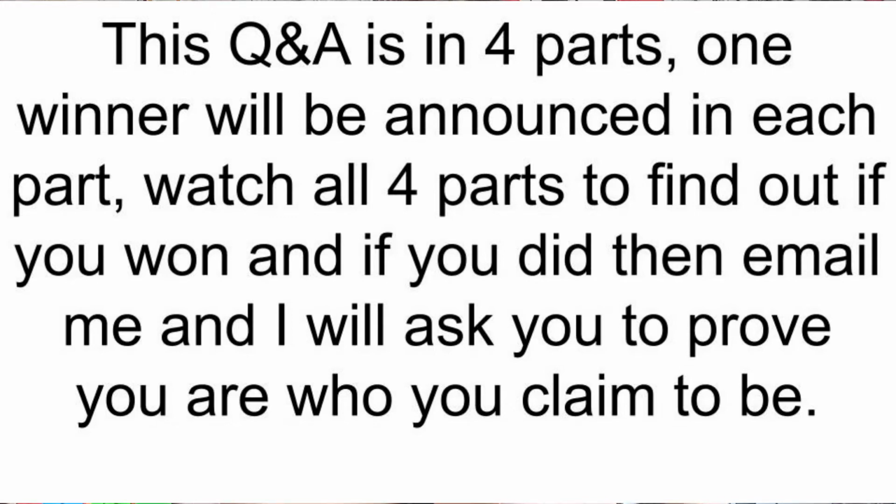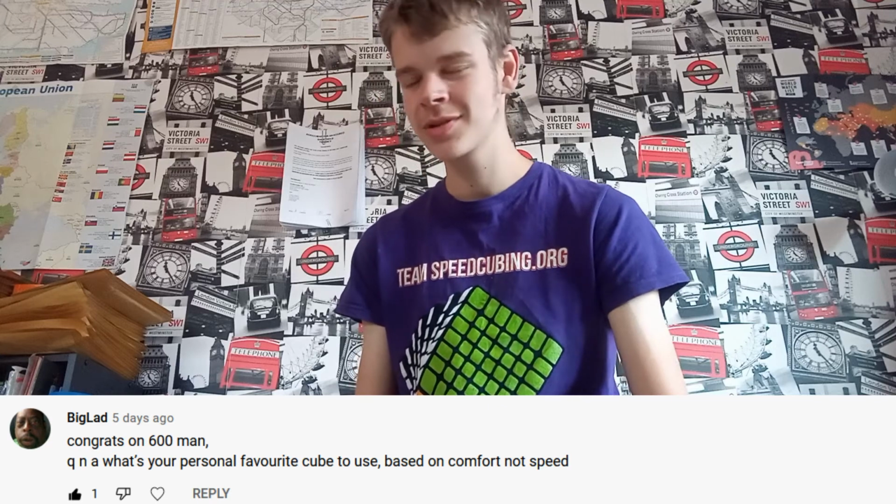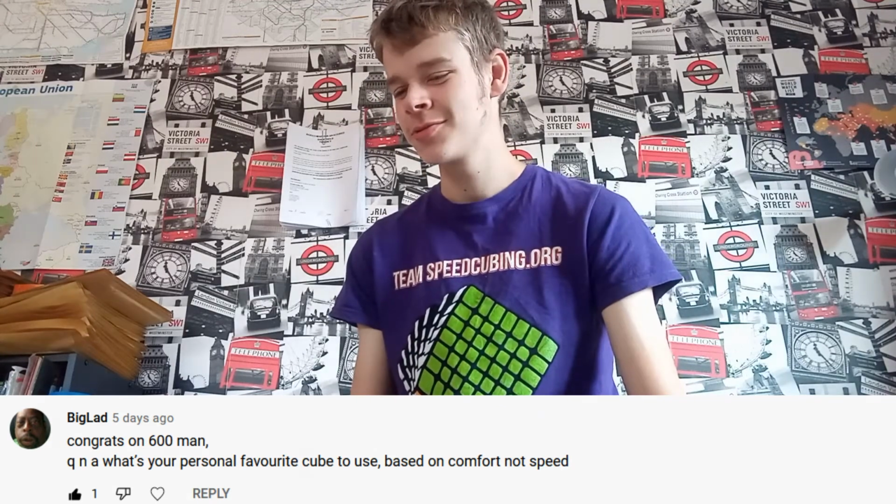Q&A: What is your personal favourite cube to use based on comfort, not speed? Ooh, I don't know. Based on comfort, not speed, I mean, my main, the WRM 2021 Core Corner Magnetic, isn't exactly the fastest cube around. It's quite comfortable to use. Other cubes like the MS3V1 are quite comfortable. I wouldn't use it for speed solving because it's just not as good, but it's a nice cube to use.